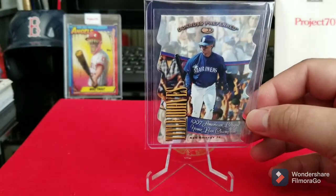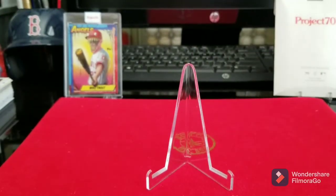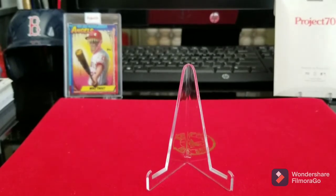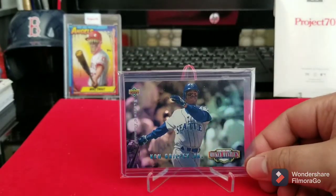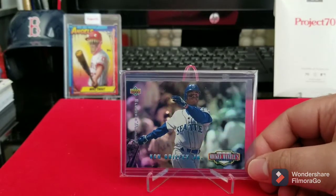Almost like a plasticky cardstock. Cool card though. Sorry if you heard my stomach growling. Let's see here. From 94 Upper Deck, this is the Mickey Mantle's Long Shot, and this is the Electric Diamond version. These are pretty cards. I have it graded just in the base.